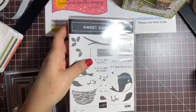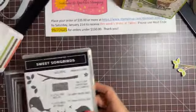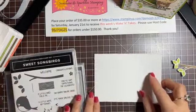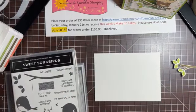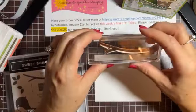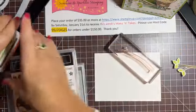And so what I did was I stamped this right here. I can show you because I have a piece. So I stamped 2 owls, a flying owl and the standing owl. And then this is the stamp set. I used this branch stamp and I stamped it in Soft Suede. I'll show you real quick.